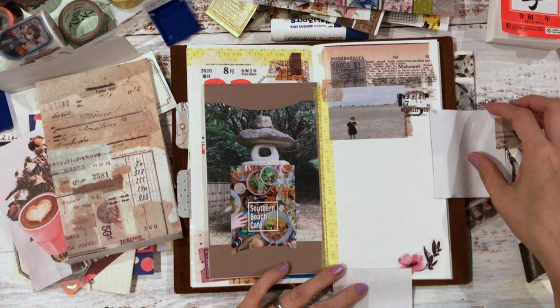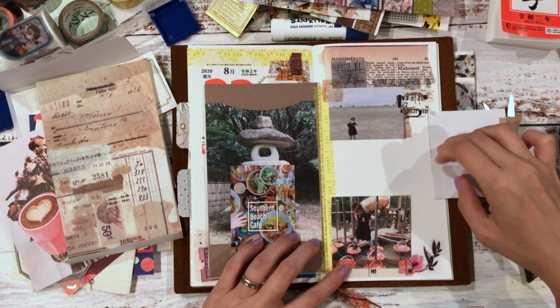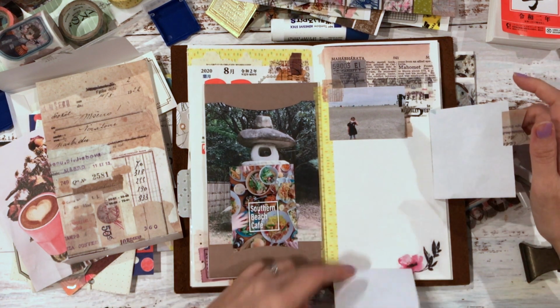So yeah, I think that's about it. Do I want to add some washi? No, I think I'll leave that for now.